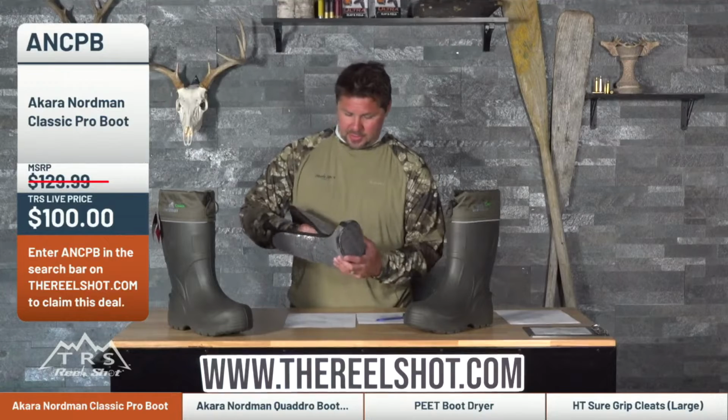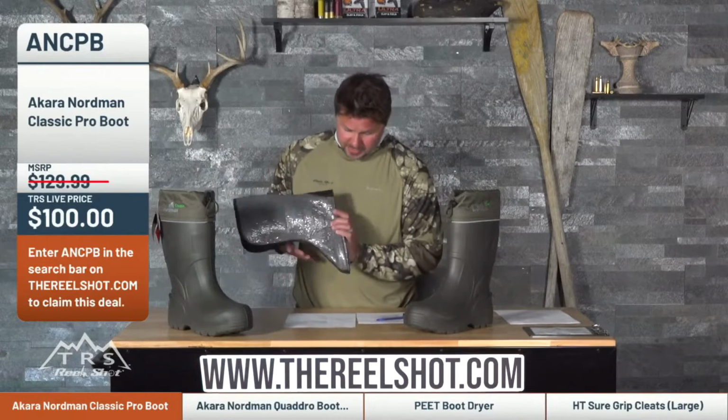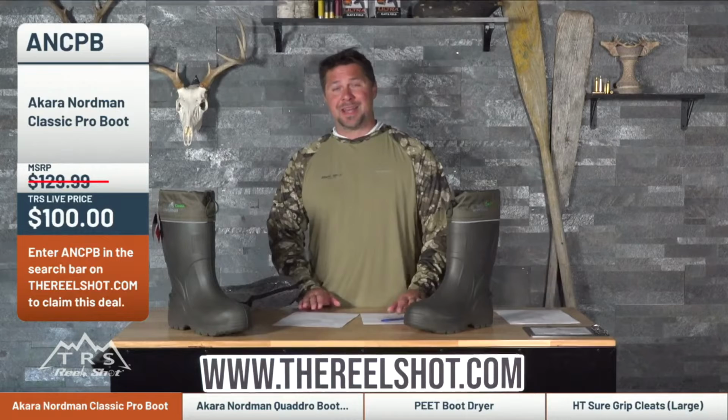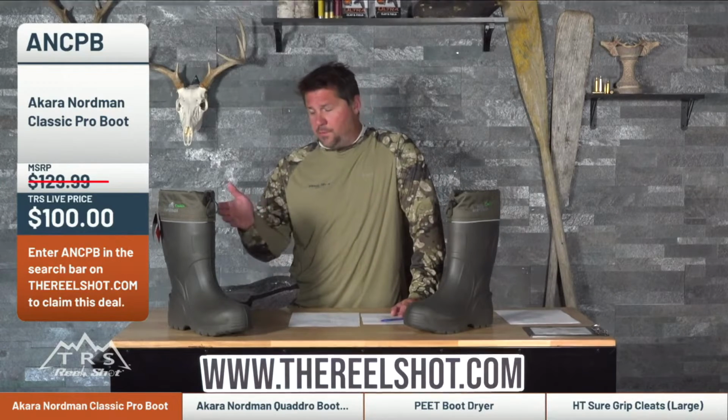But again, it's a fur to foil fabric here in the insert, the part that keeps you warm, and a reinforced heel. This is absolutely phenomenal. The biggest thing too is the rating, right? It's rated down to negative 58 degrees Fahrenheit. And they do a phenomenal job.